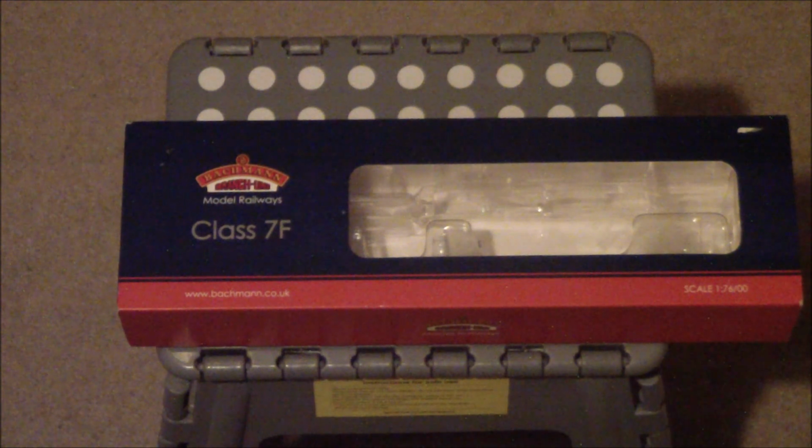Anyway, speaking of Bachmann, we're having a look at a Bachmann model. And this is one which I've been wanting for absolutely ages. They're not too easy to come by, at least from what I've seen, but thankfully this one was right in front of me, and I bought it at the same time as my rebuilt Light Pacific, and I just couldn't resist it. Two models which I've been looking for a very long time, right in front of me, I went for it straight away.